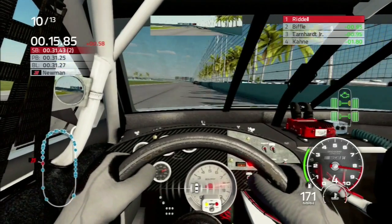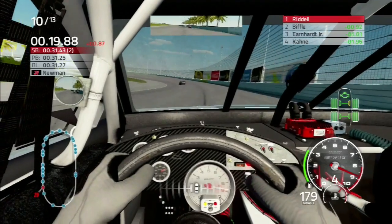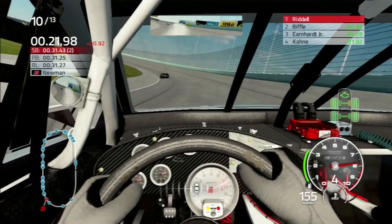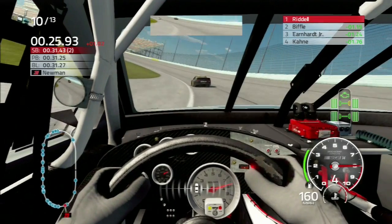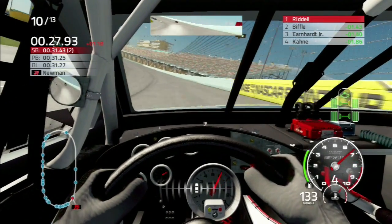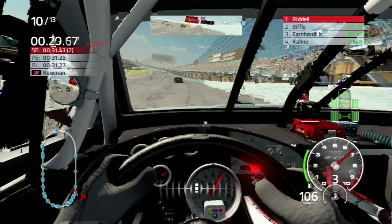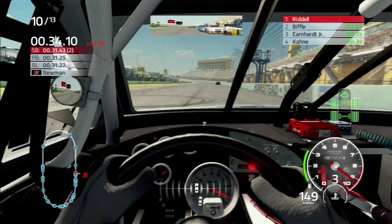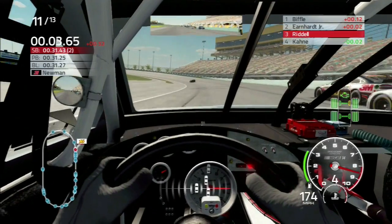Currently on lap 10, Ryan Newman's still the fastest driver. I don't think we're going to be setting the fastest lap here today. This car is a little bit too loose, locking up on the rears. As soon as we went for the outside, the car just got too loose, slammed the wall so hard it actually messed the screen up a little bit there.